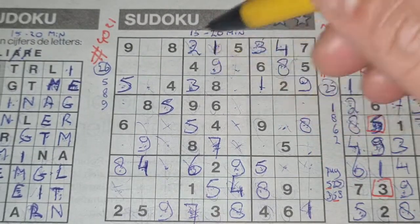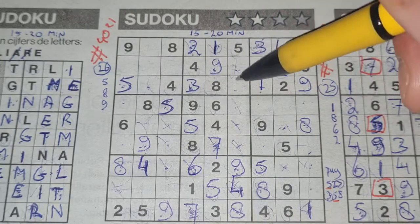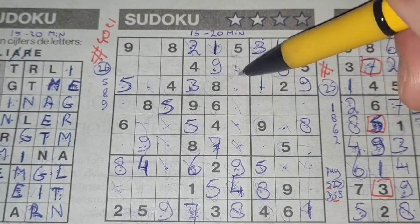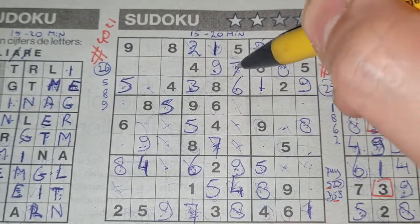2 numbers left in this big square. For numbers 1, the 2, the 3, the 4, the 5, 6 is missing and the 7 is missing. 6 and a 7, we have a 6 there, no 6 there. 6 should be here and the 7 goes there.